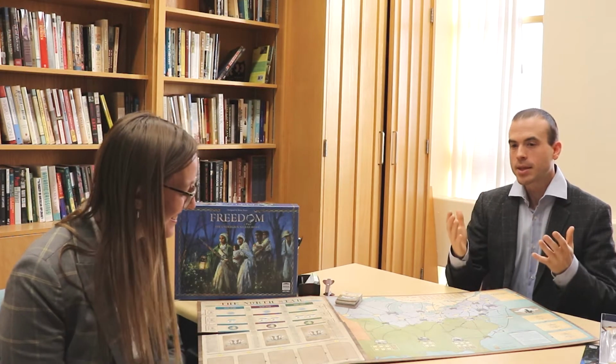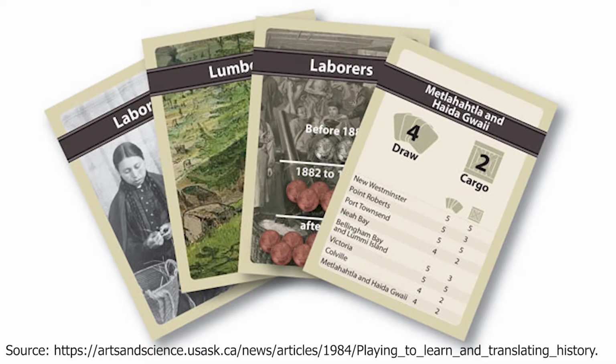Yes, twice. So the game is set around, almost everyone is playing as merchants. One team plays as the customs agent. And essentially every community has an option to either smuggle or not. And the customs agent will choose one of those people and they will search them. So it's a really, really simple game. Every community is different. Each of the resources is based on sort of archival documentation.